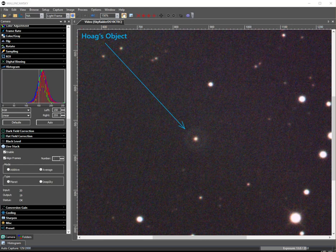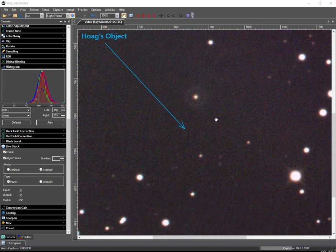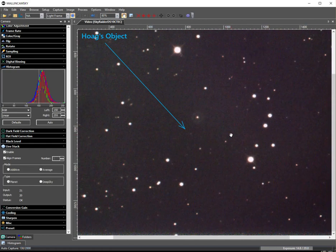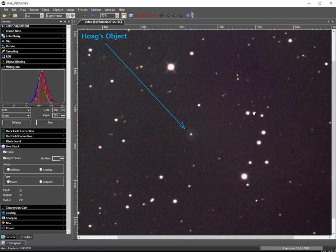Yeah, the ring is definitely showing up now. I had somebody who had seen this before guide me to it. The key is this asterism of stars, almost like a number 7 along, you know, to the side of it. Once you find that, then it's really close.